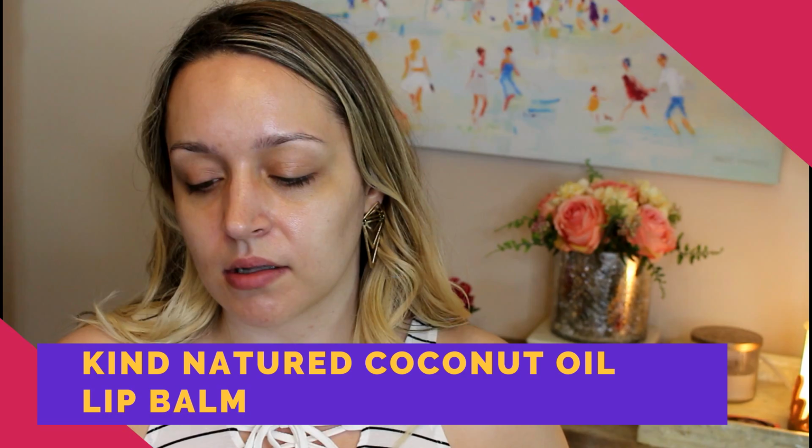Let me start out by putting on some lip balm because my lips have been very dry lately. This is from the brand called Kind Natured. This is a moisturizing coconut oil lip balm. I have a body lotion from this brand and I really like it. So this has castor seed oil, beeswax, shea butter, coconut oil, and aroma. It says 97% natural. It does taste a lot like coconut. It's just a clear, very glossy lip balm, but it feels nice.